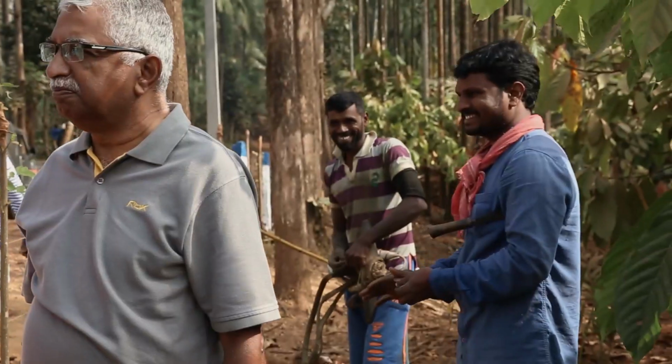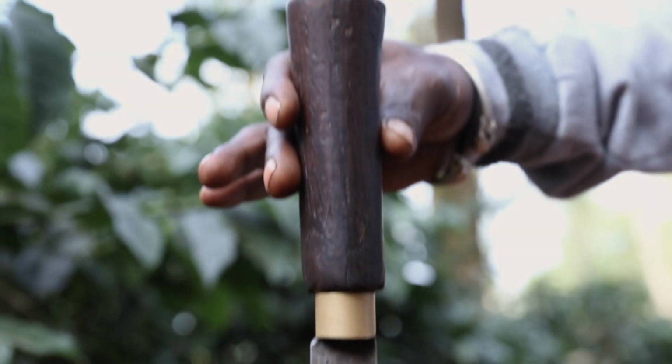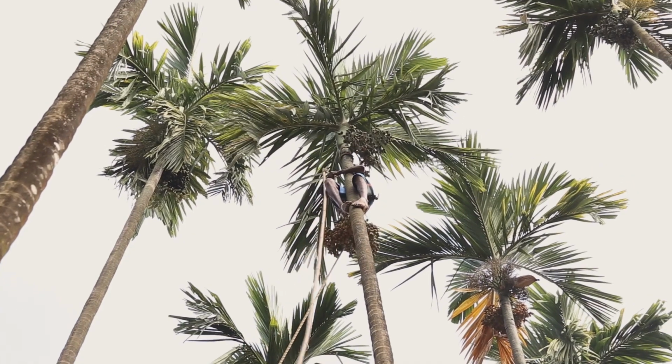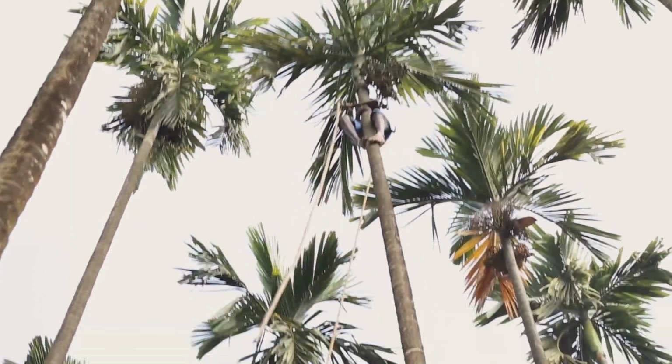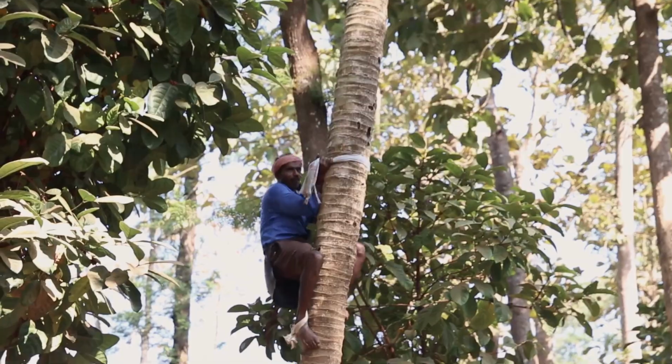Harvesting the palm is a skilled job. One person has to climb up with his knife, with a stick and the rope. And the bunch which is harvested is slid down through the rope. A person on the ground will hold it.